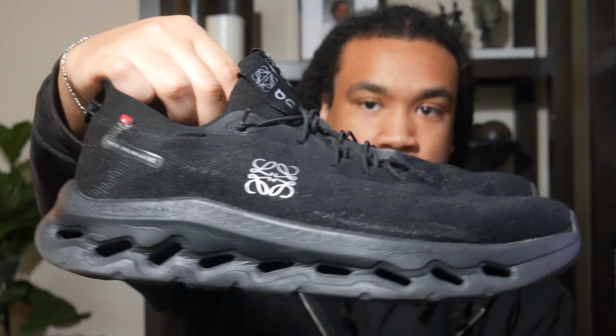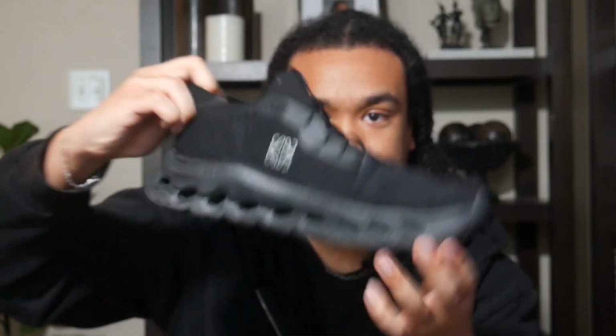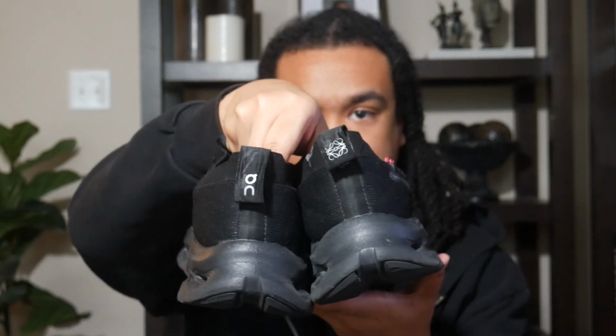And the first pair I'm gonna show is my most worn pair, and it is the On Running Loewe collab. These are the Cloudtilt, and they are basically just a black version of that Cloudtilt with the Loewe logo on the medial side of the left shoe and then this side of the right shoe. They are, of course, a very comfortable pair of shoes. I'm sure if you have all had a pair of On Running shoes, you know how much that cushioning is. They also have the logo on the front lacing system, the back pull tab.